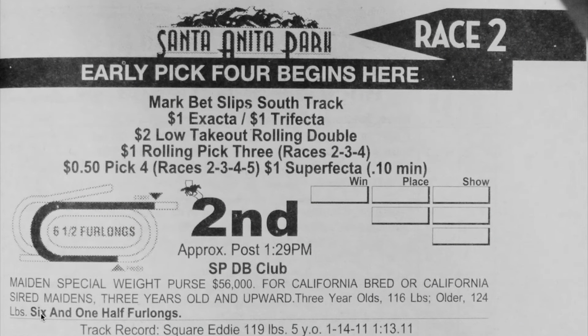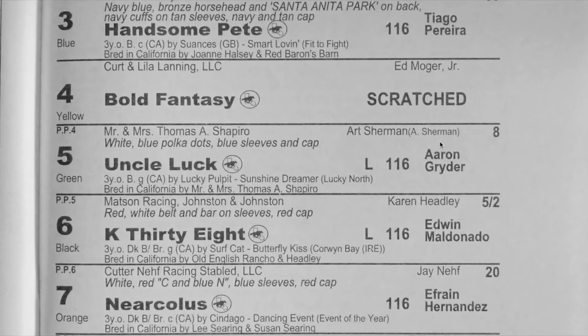Welcome to How to Read a Racing Program, part 2 of 3 parts. So let's take a look at the field of horses here and some of the detailed information that's provided in the program. First of all, we can see that the 4-horse Bold Fantasy has been scratched. He was entered in the race a few days before, and for whatever reason, maybe he came up with a temperature or something, and the trainer decided to scratch the horse. So he is not in the race.